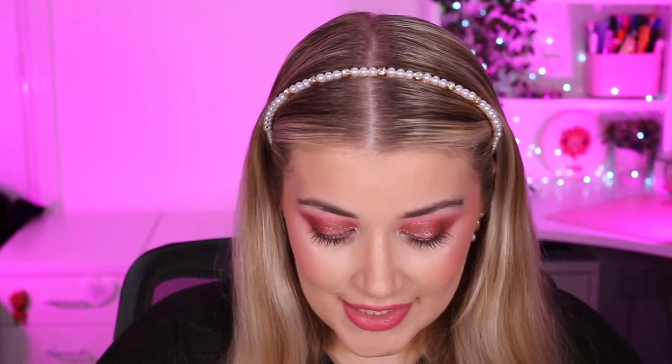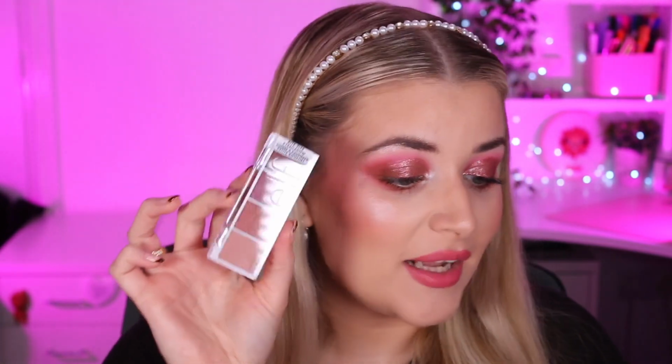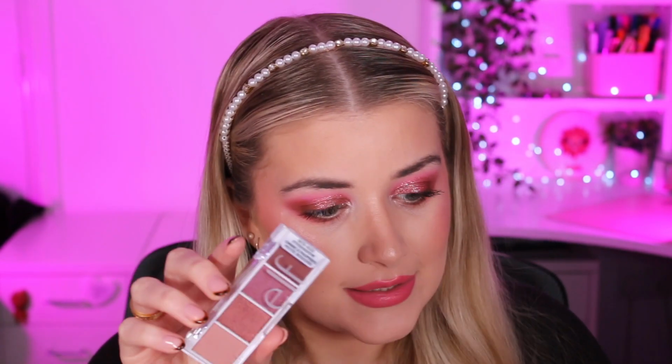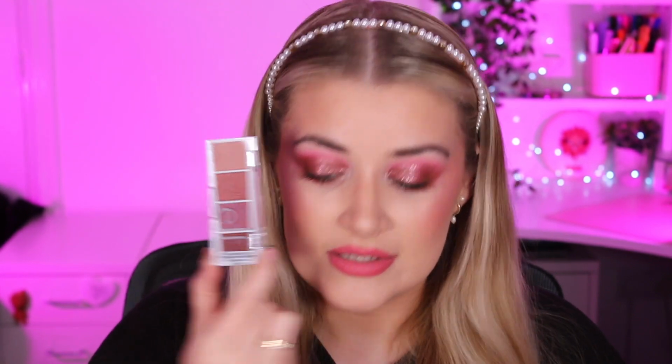Okay, so let's get into what's inside the actual box. So this is just what it looks like. First up, we have an elf palette. I absolutely love these little mini elf palettes. So this retails for £4. This is the bite-size eyeshadow palette in Berry Bad. So it looks like everyone gets the exact same colour. Obviously it's full size, it's just what their normal little bite-size ones look like. And in this one we get 2 mattes and 2 shimmers. So that is in this month's box.